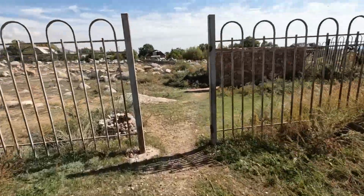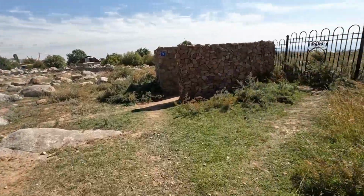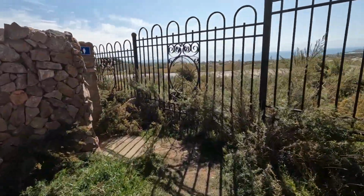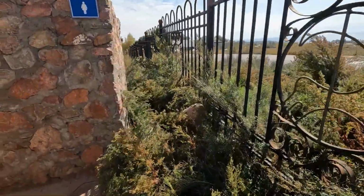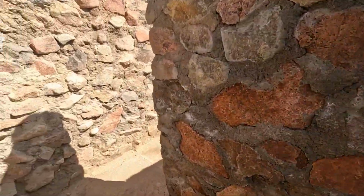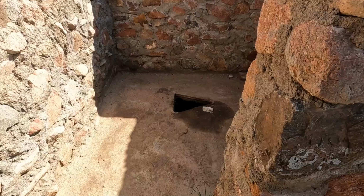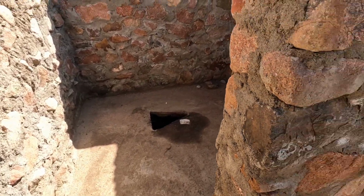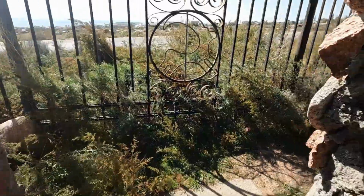Apparently this is a toilet, so let's go check it out. I bet it's going to be horrendous. Oh my god. I don't think I fancy paying a visit today. Let's go.